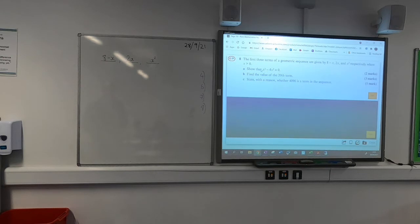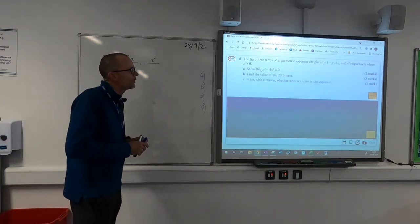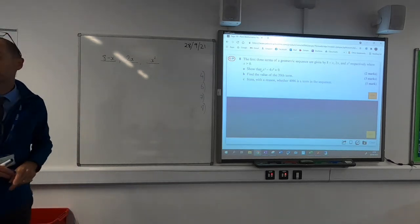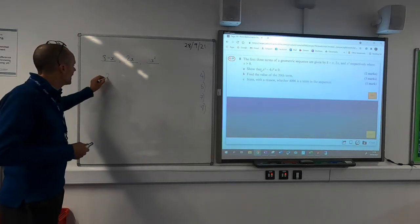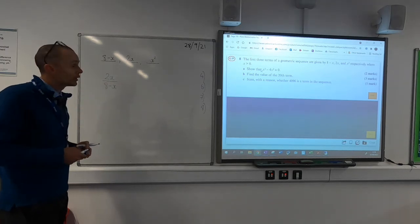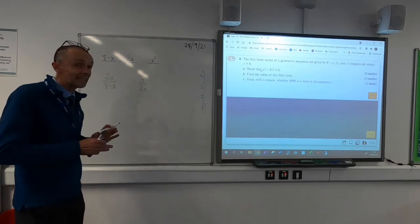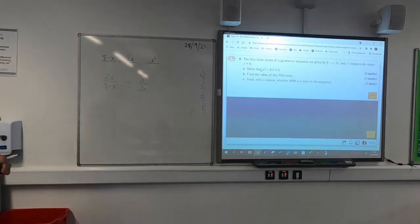Right, forgive me, I'm sorry that I'm pushing things along. We did an example like this one on Friday, although this one's slightly more obtuse, but it all revolves around the value of R. So if I want to know the value of R, I look at any term and divide by the previous term. Or I could have looked here and divided by the previous term. And the key thing is that R is the same. So those two are the same. So that is the starting point to answering part A.